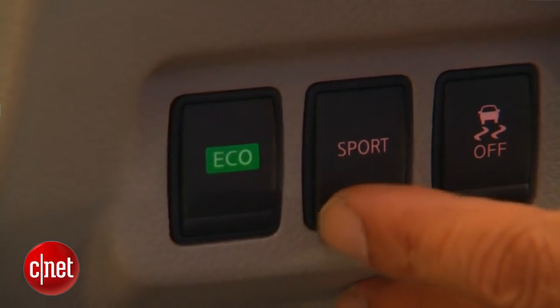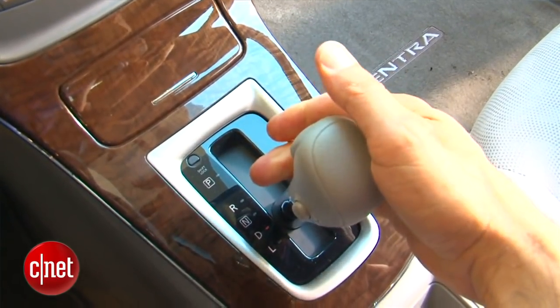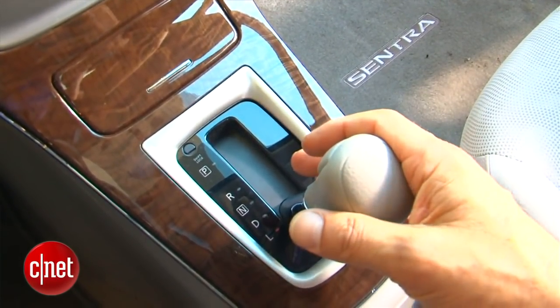On the road, right off the bat, you're clearly aware this car is tuned for economy and not any kind of performance, even though it's got a sport mode, and we'll try that out in a moment. Now, Nissan generally does CVTs well. This one does well, although CVTs sometimes can get caught on their own flat-footedness. That doesn't happen often with this. It's still about as good as they get in the industry.